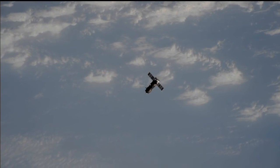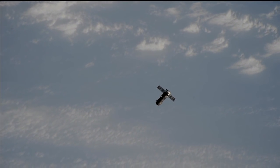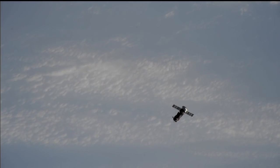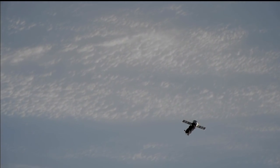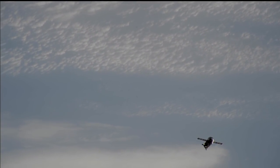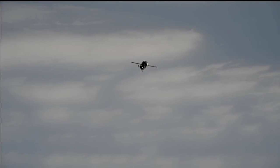Flying serenely over the South Atlantic, the Progress 76 cargo craft is on final approach to the International Space Station, a short time from now about to begin its fly-around, less than 10 minutes from now. Acquisition is confirmed as well. All of the fine-tuning impulse burns have gone off as planned. No issues reported with any of the Progress systems.